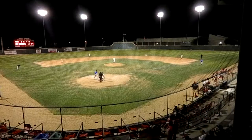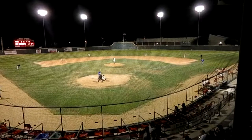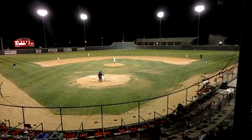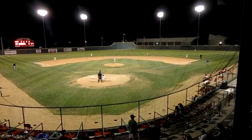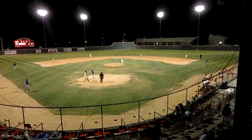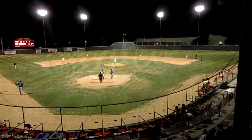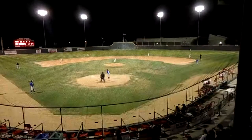He pumps in strike one. That's a 2-hopper to Geiger, but that one's foul. Click ahead in the count at 0-2. Click comes set. Strike three. Brown goes down swinging. One out, top of the ninth.